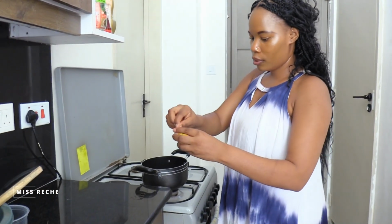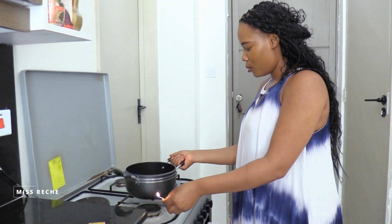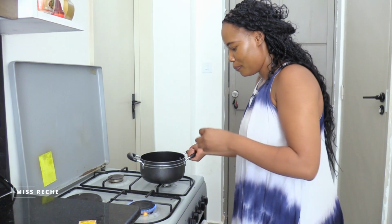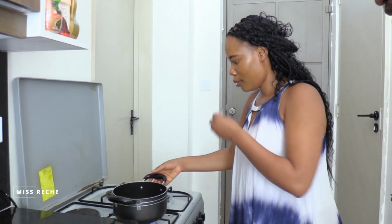I use the matchbox. Keith, do you even know how to turn this on? The matchbox. No, I'm not so sure. Yes, I know how to use a matchbox.